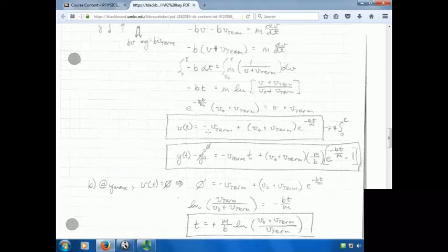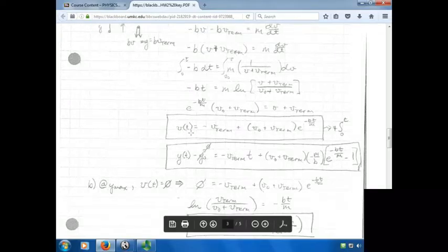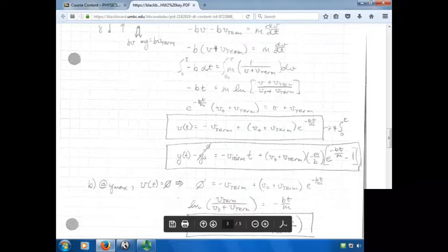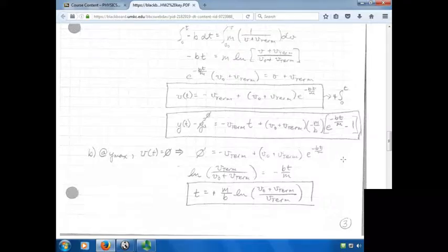I need to integrate both sides from initial to final. So I substitute for v of t dy dt, and I multiply both sides by the dt. I didn't show that step, but okay. And I get the integral of dy from initial to final, and the integral of this object times dt from initial to final time, where t initial is 0 and t final is just t. I evaluated my integral, and that's the expression that I got.